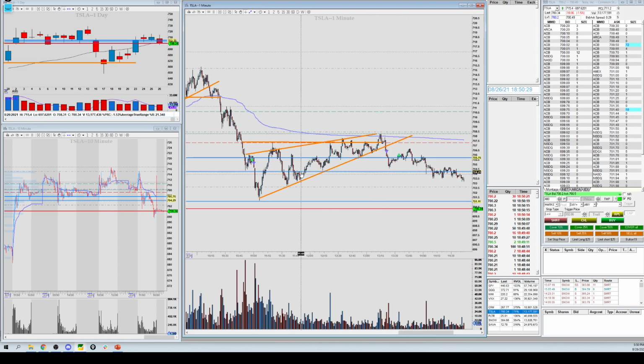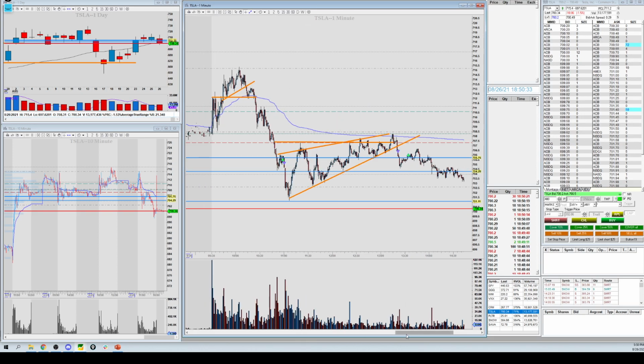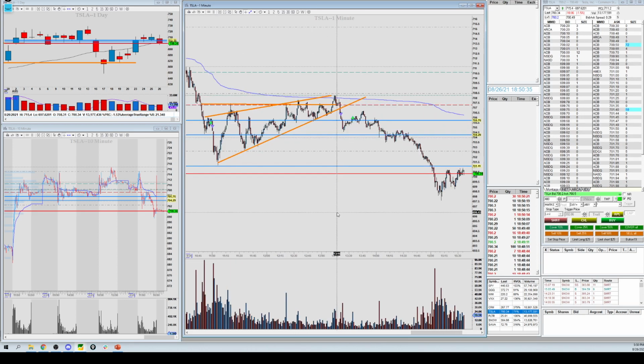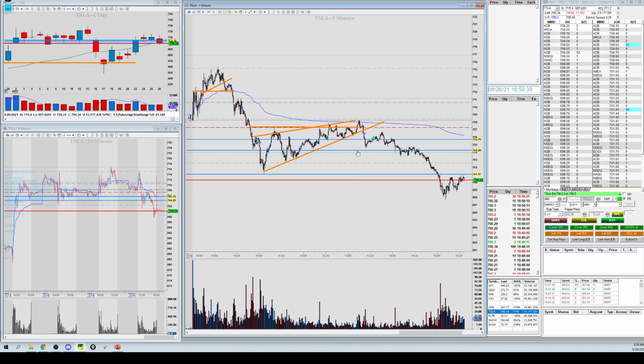So I played the reversal here. It didn't work out. I actually got out pretty quickly. I'm glad I did because it didn't work. But then it gave a decent trade here, and man, I really messed this up. I'm kind of pissed now that I'm looking at it.